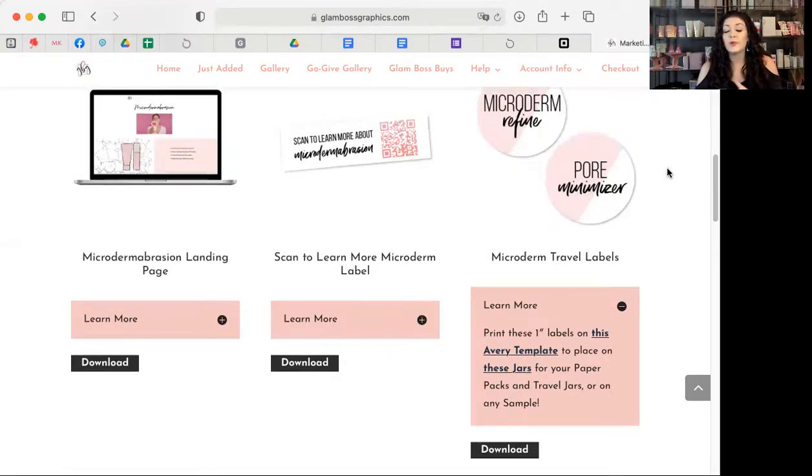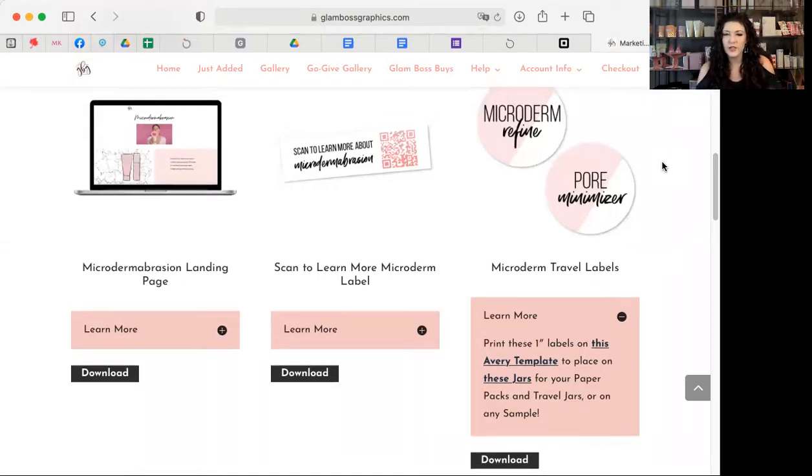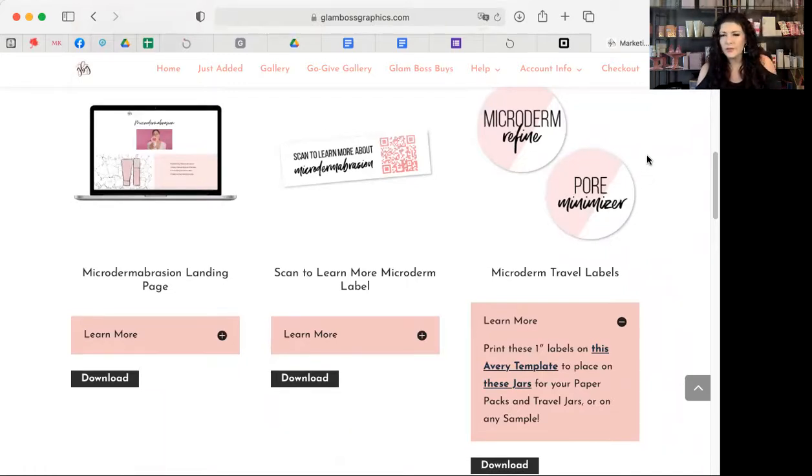So I just print everything on sticker paper, and it's a little bit more of a pain to cut it out myself instead of having it already on a sticker. Sometimes my printer is wacky and it doesn't print things correctly. But I also just like the freedom. I don't want to find all the different templates and have all these different ones. I just say, here's sticker paper, I print everything on it.